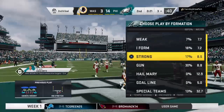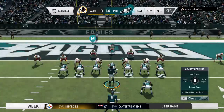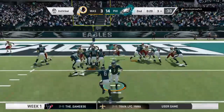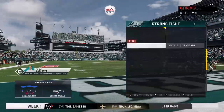The Eagles going to take the first of their timeouts as the clock will stop with 21 seconds to go here in the first half. So the ball position now at the 3. Here's second and goal. Trying to punch it in with Howard. And he's going to get this back to the 3-yard line and no further.